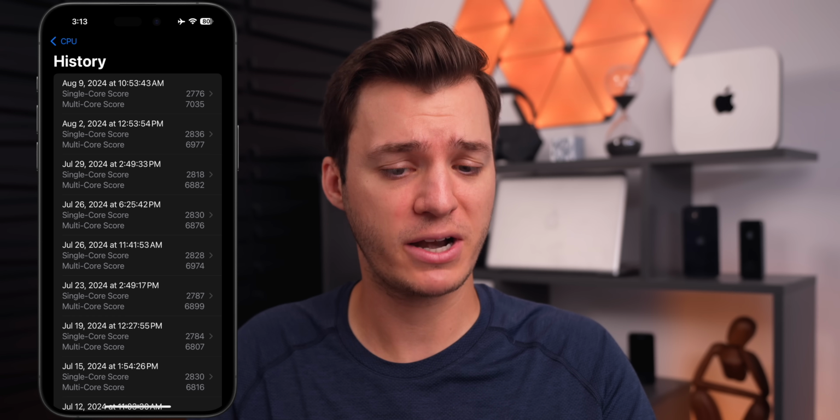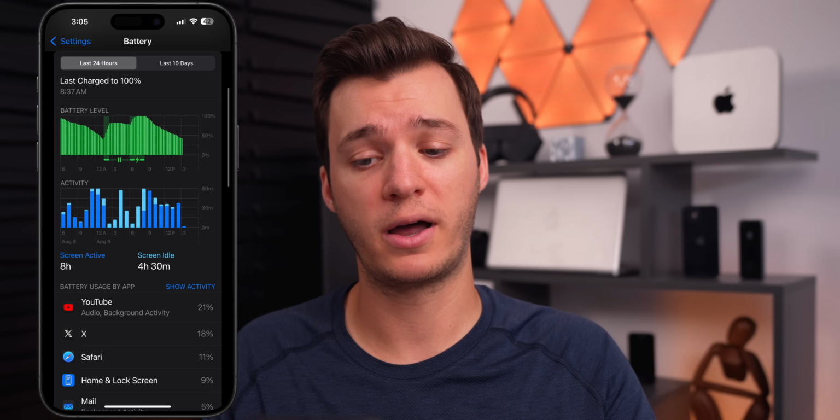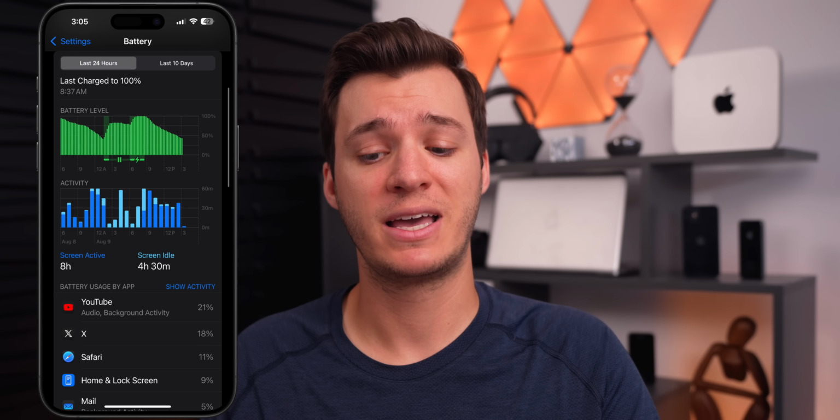But I have a better comparison for the battery life, because battery life for me on 18 Beta 5 has been pretty good, actually. It's probably been the best yet in the iOS 18 beta cycle. However, with iOS 18.1 Beta 1, I am using that more throughout the week than the 18 Beta 5 device, and I can say that battery life is just not good.